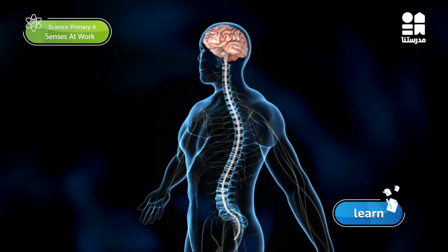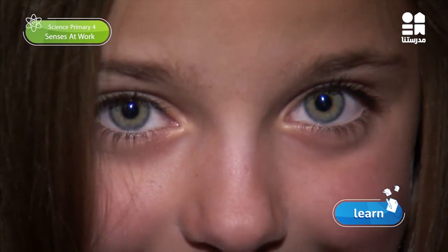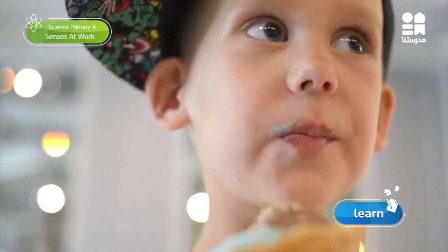Your body has many different types of sensory receptors. Receptors in your eyes detect light. Your tongue has receptors that detect chemicals in the foods you eat. Your ears have receptors that detect vibrations or sound waves.